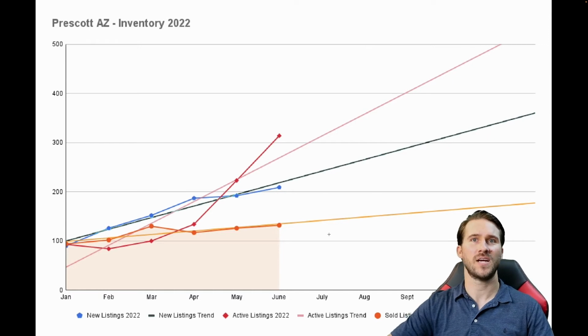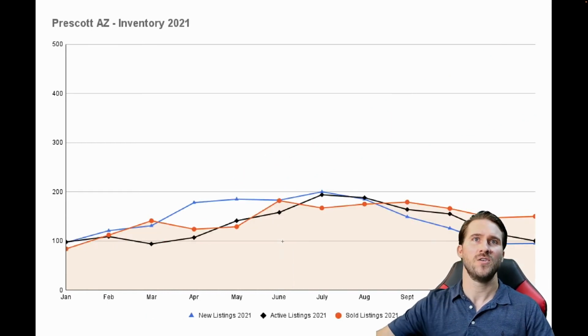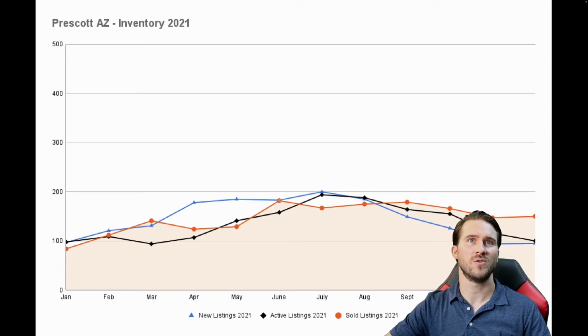The last trend line here I have is sold listings. You can see throughout this year, it started at about 100. Right now, it's about 130 units, or 130 transactions, homes sold as of June. Let's go back to the data from last year. You can see we were up to almost 200, not quite 200. We were up to like 180, 190 here in June.